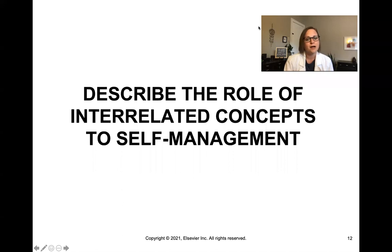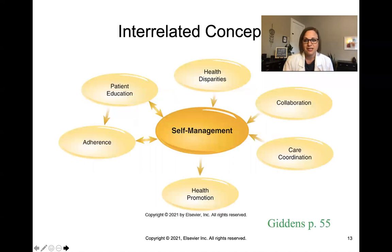So what interrelated concepts are involved when we're talking about the concept of self-management? Well, certainly patient education and then adherence, because adherence and self-management go hand in hand. Their ability to adhere, their belief if they want to adhere, and then their self-management is like that ability to do so. Health disparities, patients who lack a proper medication or lack proper access to healthcare are going to have a hard time self-managing. Collaboration, both interprofessional with nurses and physicians and respiratory therapists and all of us getting together to help teach the patients to self-manage.